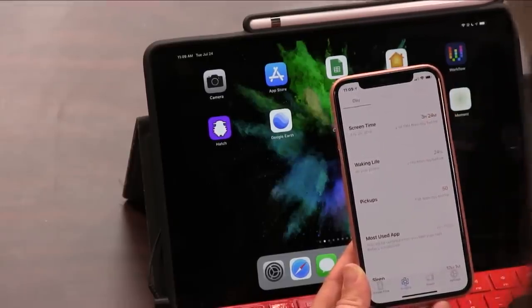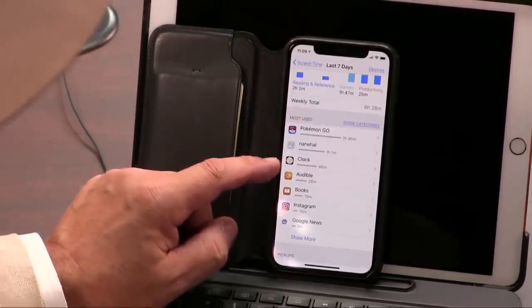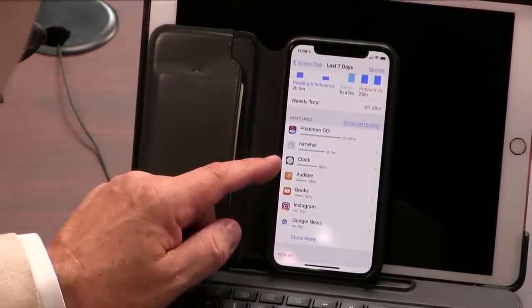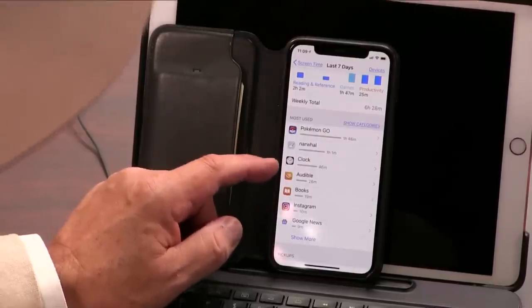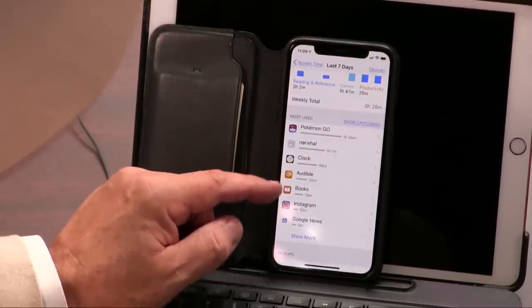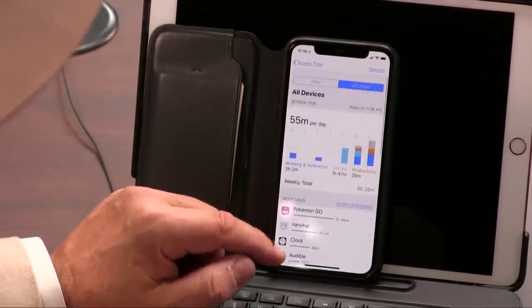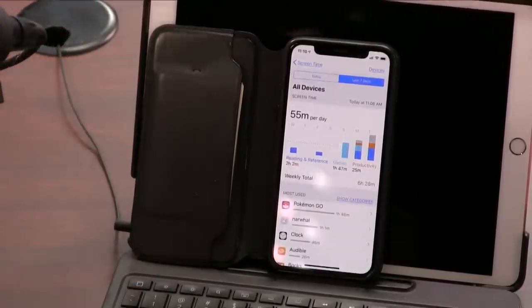Wow. Then Narwhal, which is my Reddit reader, because I'm always looking for news. Clock. I must have left the clock open. Oh, I know why. I was doing benchmarking and I was using the clock. Audible, I listen to a lot of books. Read a lot of books too in iBooks. Instagram, 10 minutes. See, when you dump Facebook, your life gets so much better. 55 minutes. Now, how many minutes a day do you spend?